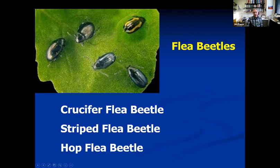My understanding is that in Montana, you guys are seeing more of the striped flea beetles, which are a little more difficult to control. Apparently, the hop flea beetle is not really a pest in canola at this point. All of my experience has been with the cruciform flea beetle because we don't have striped flea beetles in northern Idaho and eastern Washington yet.